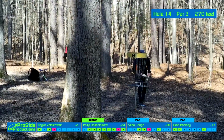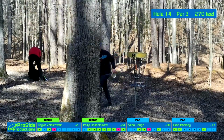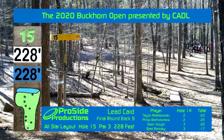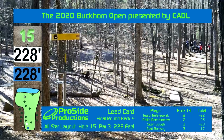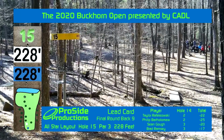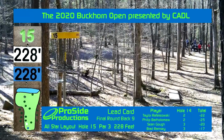And Brad and Sean are appreciating pars, even though they had a not so great shot, and Taylor just showed us how it's done on that hole. Here we are on hole 15. Interesting way to say it. But this is hole 15 at Buckhorn.